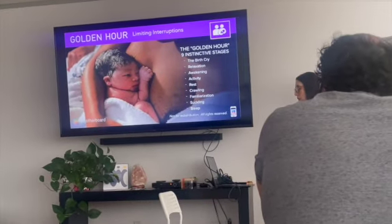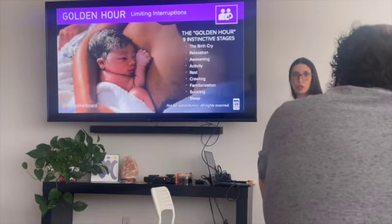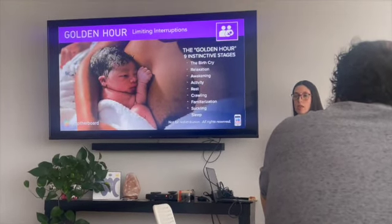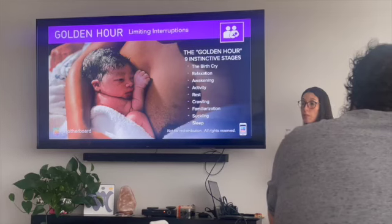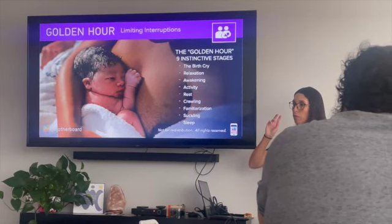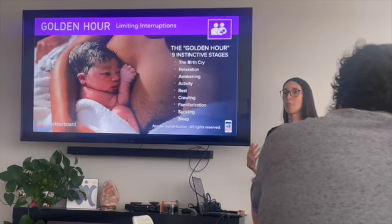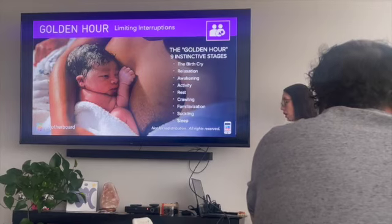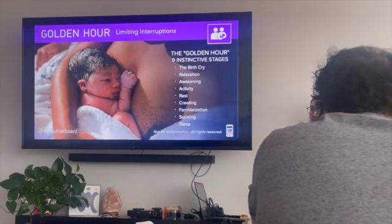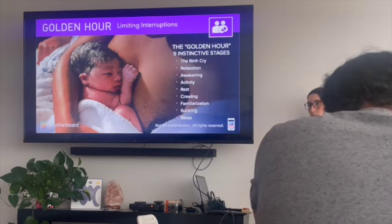There are 9 instinctive stages, whether you notice them very prevalently or not. The birth cry, we all look for that, right? To hear those lungs take in the air. Those lungs have been getting ready in these final weeks of pregnancy. The baby's body makes a liquid to coat the lungs and make them ready to breathe outside of mom, right? But we look for that birth cry to know, oh, okay, baby's okay, right? So the birth cry, relaxation.